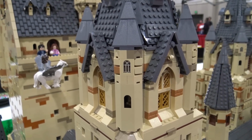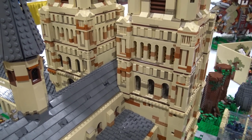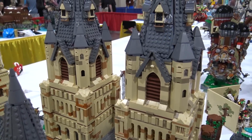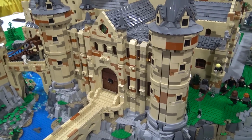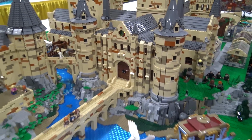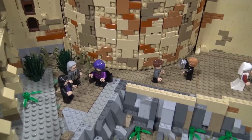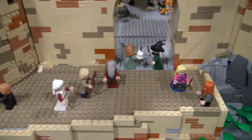worked as a good color palette to break it up. For me it looks a little more standout than just flat tan, which I have seen others do, but I like the way it looked. When you look at photos of the actual model they used in the movies, it's got all sorts of colors in it. And so I think it worked.